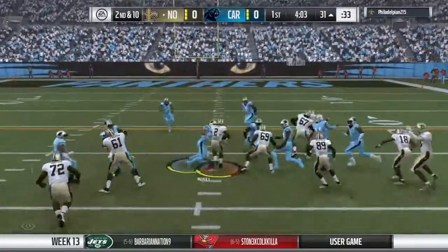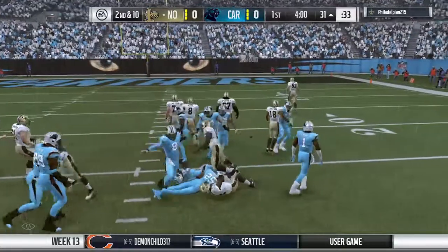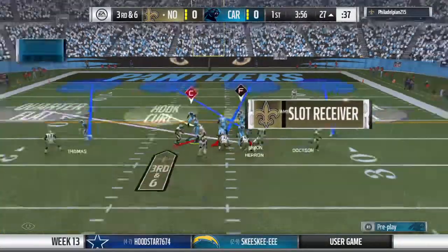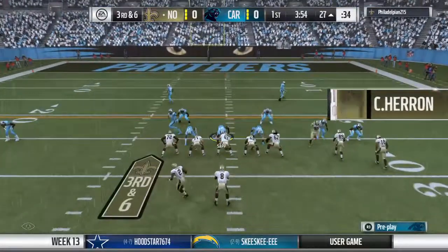They'll run it now out of the gun. And able to push his way forward here for a good little gain. Give him 4 on the ground there. They're now left with 3rd and 6.